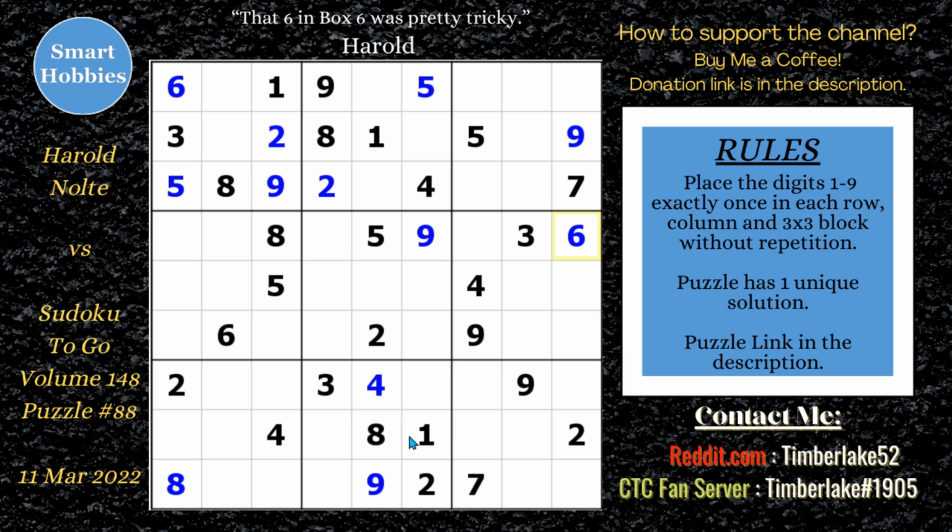Harold comes down, and then he notices the ghost. He calls them ghost 1s. So he says, oh, there's a 1 coming down column 3. The 1s are limited to these 2 spots here in block 7, which is column 2. They call them ghost 1s because you don't see them, but they're basically a pointing pair.